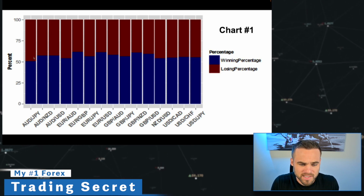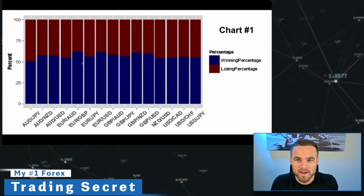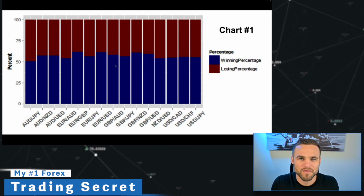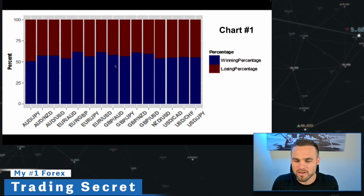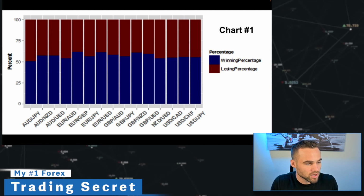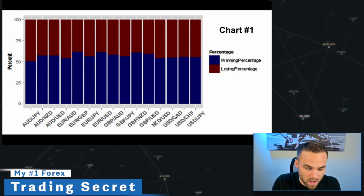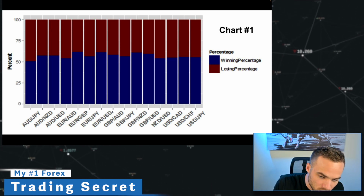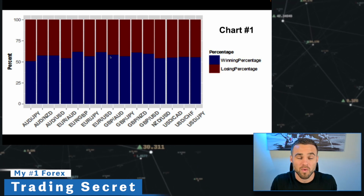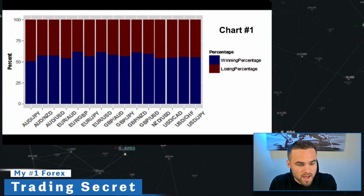You can see that of these 15 assets, every single one had a greater than 50% win rate. So you may be thinking, if they had a greater than 50% win rate, how is it that most traders are actually failures or unprofitable? I'll get into that in just a second. If we take Euro US dollar, for example, which was the most traded asset, it had a win rate of 61%. That's quite high, considering most people are losers in the Forex market.